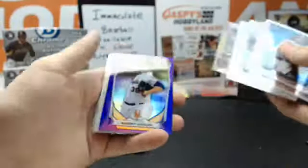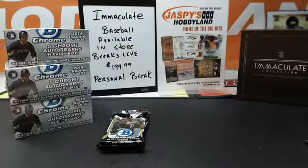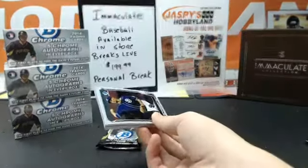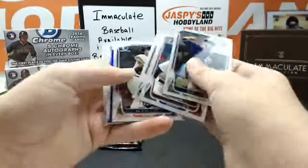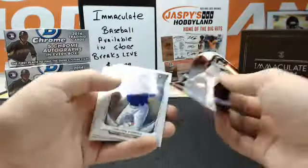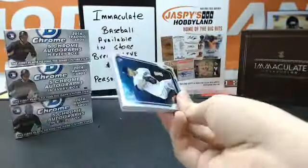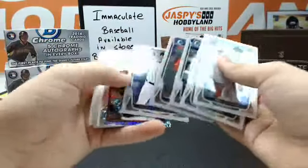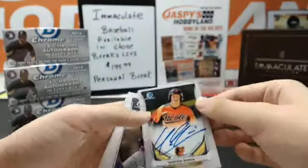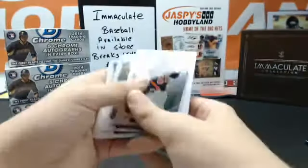Mini of Yoenis Cespedes and a purple Robert Whalen, number 150. Yeah. Cleveland Indians have a lot of hits in this. Michael Taylor, blue, and a Taiwan Walker die cut. Diamond of Jason Kipnis. And for the Orioles, Adrian Marin, going to Wee Jaeger. Adrian Marin autograph.